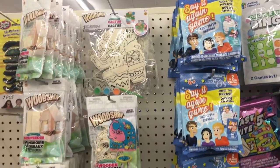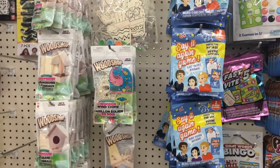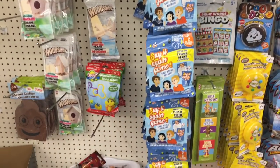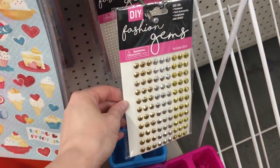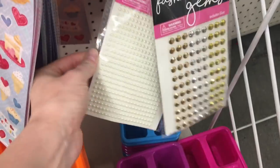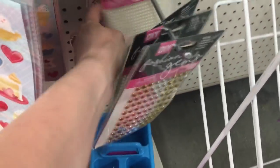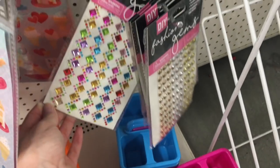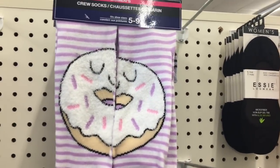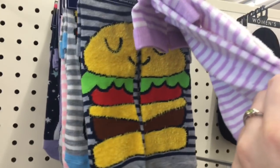They had some new wood shop items. Those cactus are so cute. Here are some of their games. I found these DIY fashion gems. Those ones look like studs. These ones look like pearls. And then there was just some back here that I thought would be really fun to maybe put on your shoes or a hat.